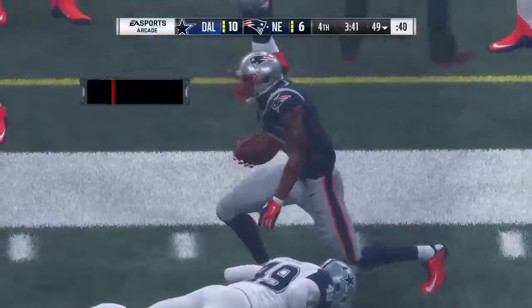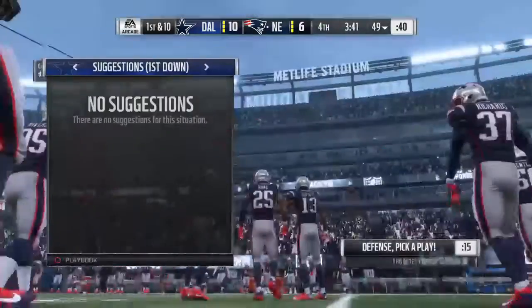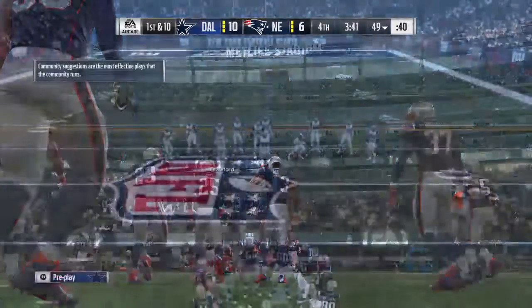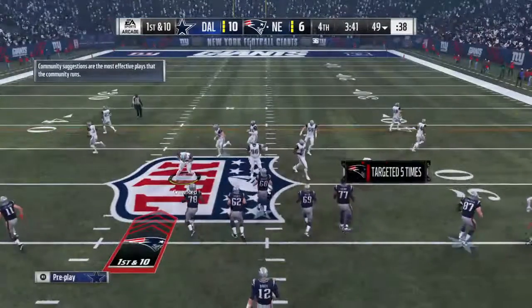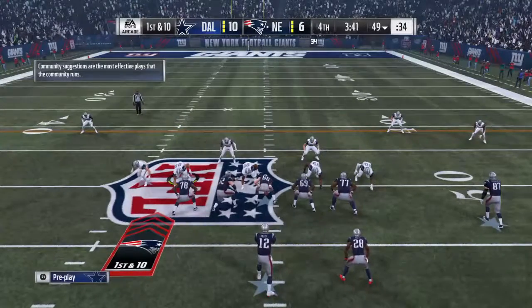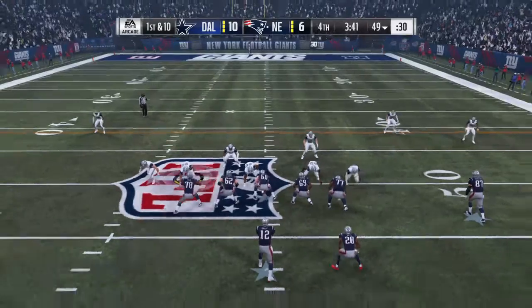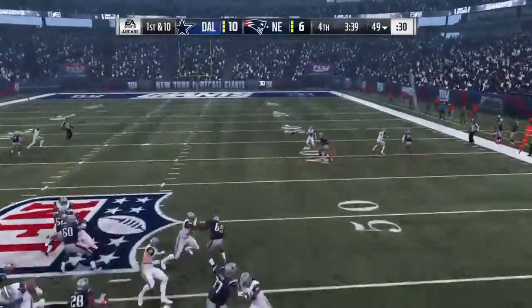A good return there, 17 yards. And the Patriots take over. Julian Edelman gets ready to take the field again here on offense. And I know that they've double-teamed him a couple times, but not a ton. Whatever they're doing isn't working. He's up over 100 yards. We'll see how they adjust.